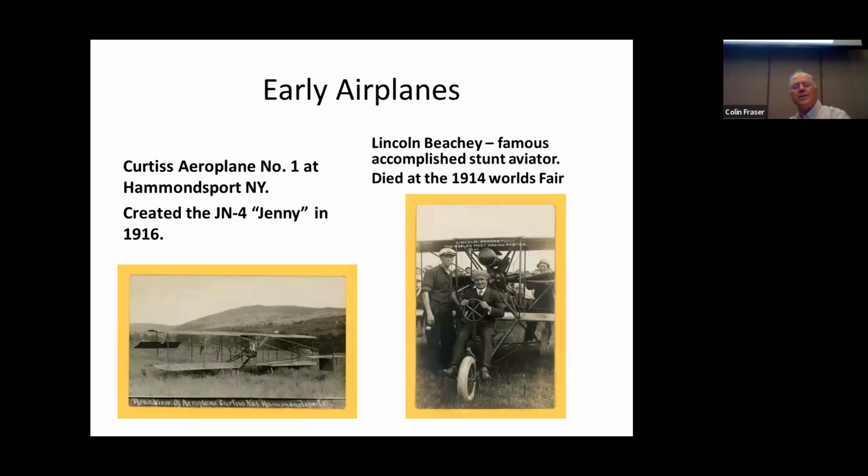Now, speaking of Glenn Curtis, I guess he had his airplane company at Hammondsport, New York, at the south end of Lake Keuka. He created the Jenny, and of course, famous for postal collectors, the inverted Jenny postage stamp. This is a picture, a real photo of one of his planes. This preceded the Jenny by several iterations. So this was one of his early airplanes taken at Hammondsport, New York.